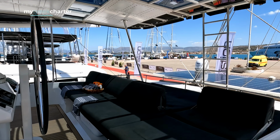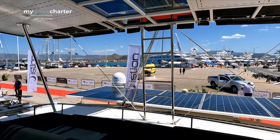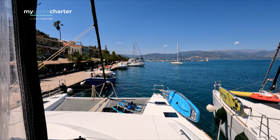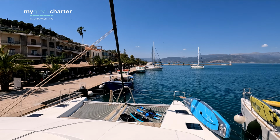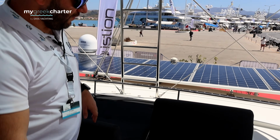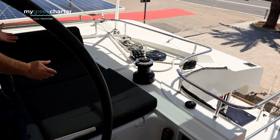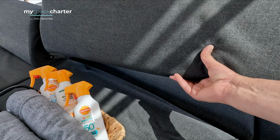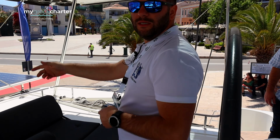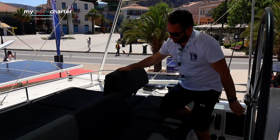The space here in the Flybridge offers quite a lot of shade, which is highly appreciated during the season. But still, if they want to sunbathe, they can do it by the bow. And here the backrest is nice because we can move it back or front, which allows us to have a sunbed, let's say, facing the front or facing astern. It's up to them. You just lift it from here.